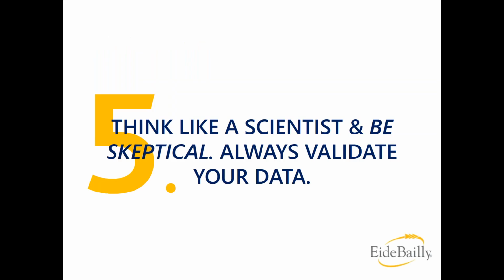And the last, principle number 5, think like a scientist and be skeptical. Always validate your data. And ultimately what this means is don't become complacent. Don't be satisfied with the status quo or, this is how we've always done things. This is always where staffing levels, for instance, have been. It's comfortable. It's what people are used to.